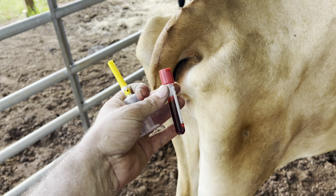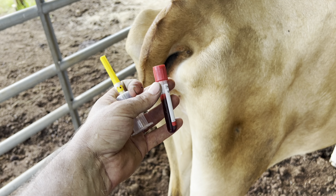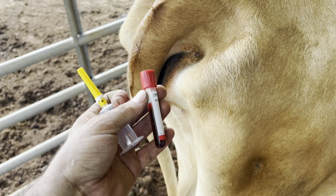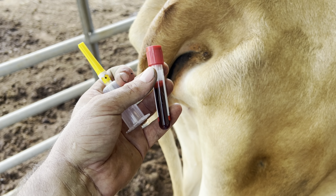Okay. So, through teamwork and coordination, we were able to get the vial of blood. And then what we're going to do is take this and send it off to the lab and wait for the results. Well, the results are in, and she is negative. So, here's to a glass of delicious raw milk.